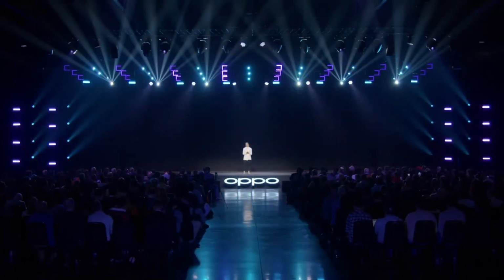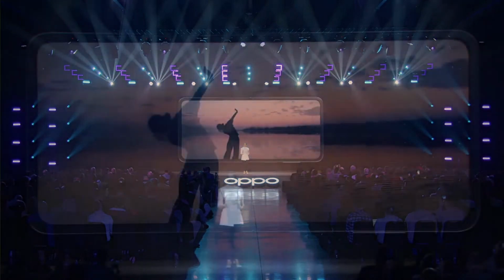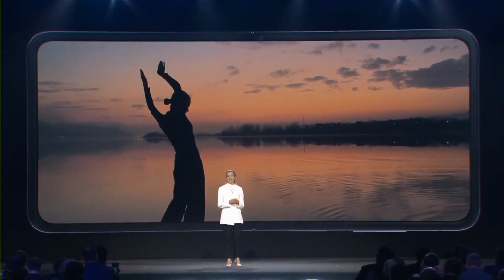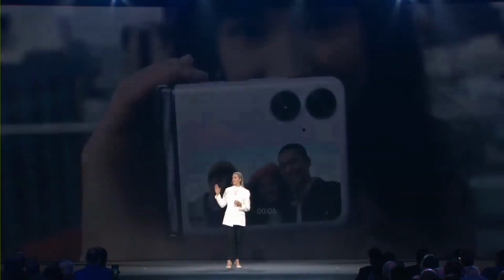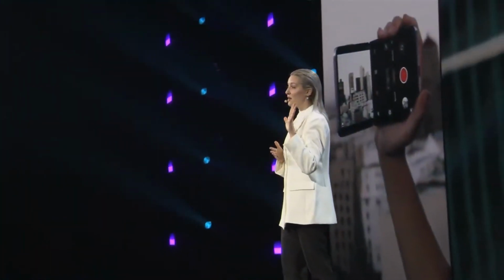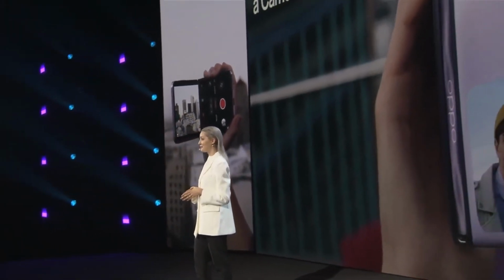The Find N2 Flip is equipped with MariSilicon X, our in-house imaging NPU, for shooting ultra-clear 4K video, even at night. Also, with FlexForm mode, you can even take videos like a camcorder for more stable video shooting and easy camera panning. And again, you can see previews on both the main and cover screens for better framing.